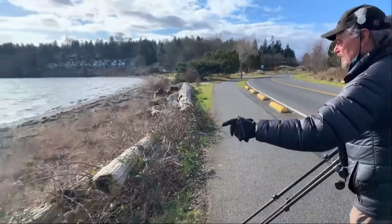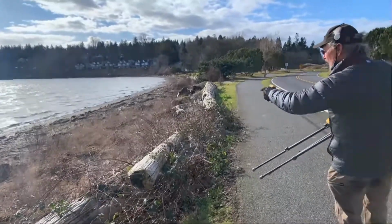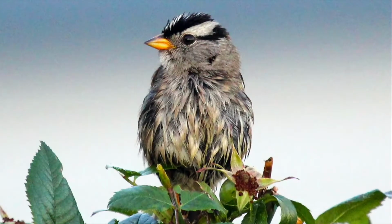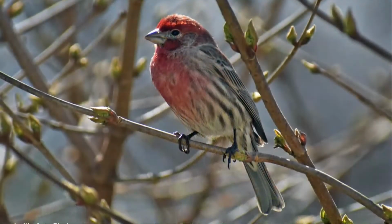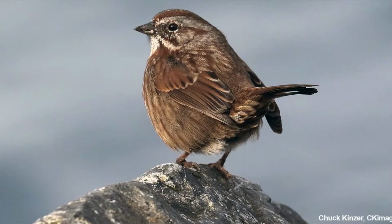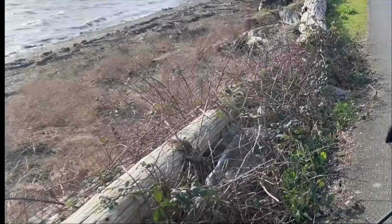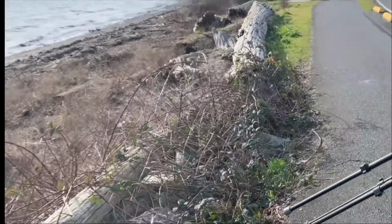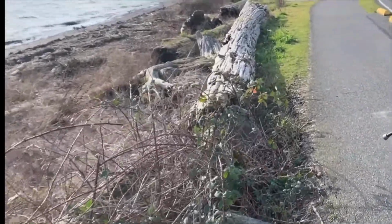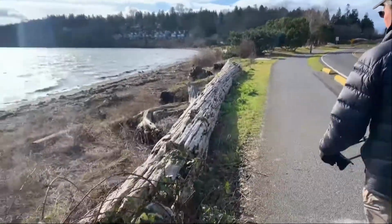So as we're walking down the spit here back to the parking lot, we got a little flock of passerines. There's White-crowned sparrows, there's house finches, and I saw a song sparrow here. So usually as we walk up here looking at marine birds, we scare up the passerines that are in the shrubs and all the detritus here on the side of the bay. There's our song sparrow.